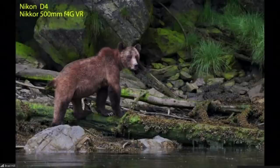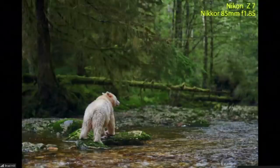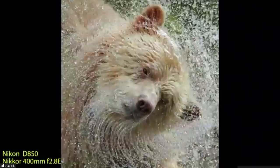Occasionally I will be in situations where I do use shorter lenses. This is with a Nikon Z7 and an 85 millimeter f1.8 S lens, which is a little short prime that I just love. I've got a weird thing about 85 millimeter lenses, as some people know, so that's one of the examples of them being shot. Now, active portraits, that's what we're talking about here.